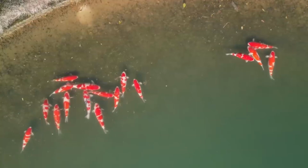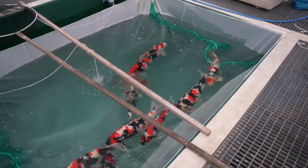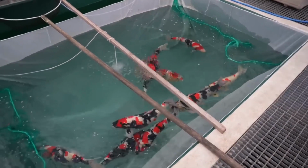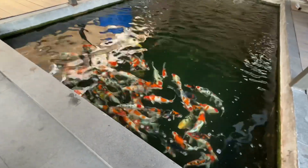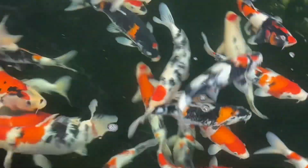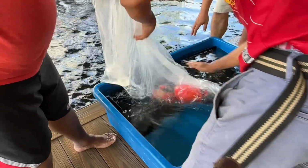From the bird's eye view, they look like orcas in the ocean. They can have so many colors in the body. These are one of the world's most expensive fish. Why is this fish so special? Why is this fish so expensive? And why do people love this fish so much?